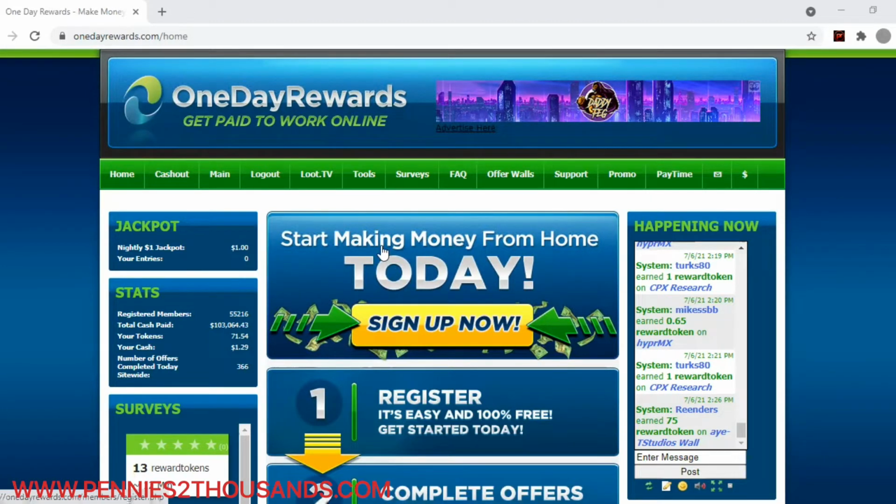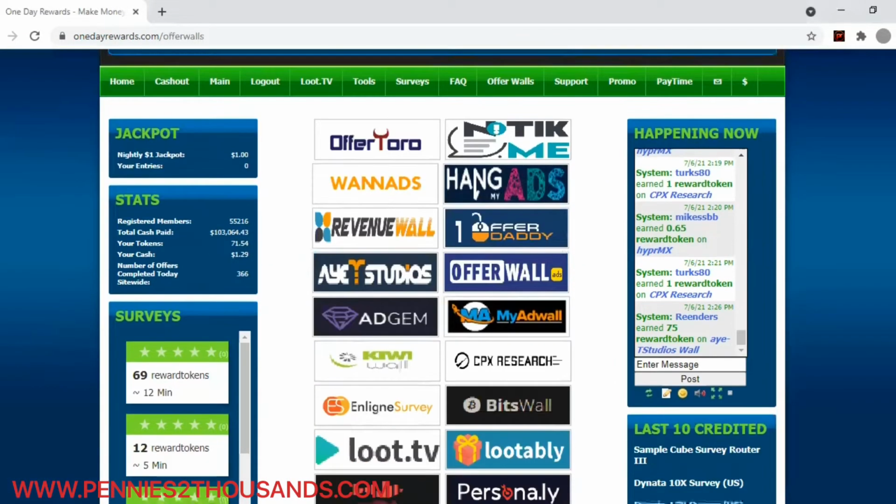So the first thing I want to do is show you the offer walls that they have. They have lots of offer walls, lots of opportunities to make money. All of these opportunities, you basically just go through and find out what works for you. In these offer walls, you're going to find things like clicking on ads, watching videos, signing up for little stuff. All you do is submit your email and you get paid. I mean, there's a lot of money in offer walls. You just have to go through and see what works for you.